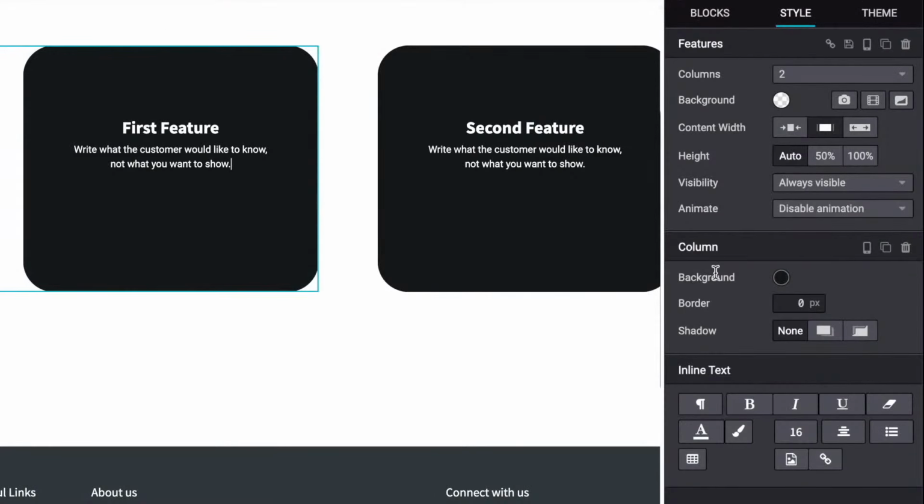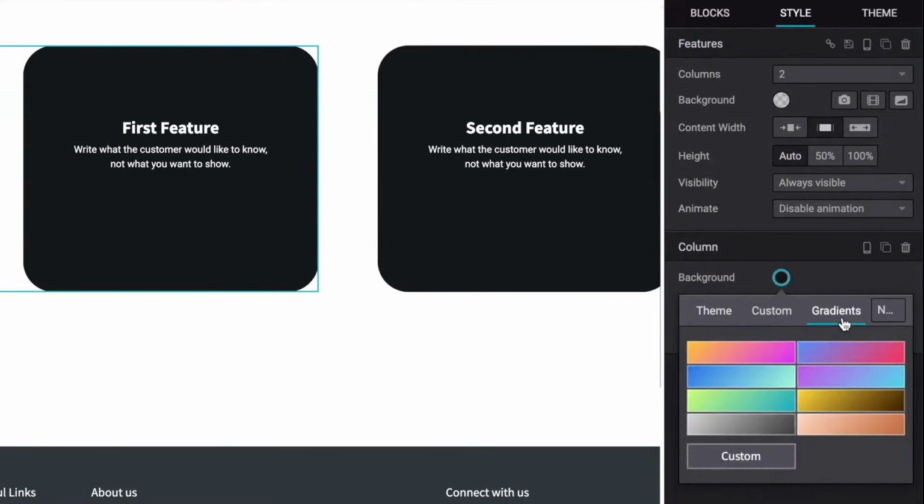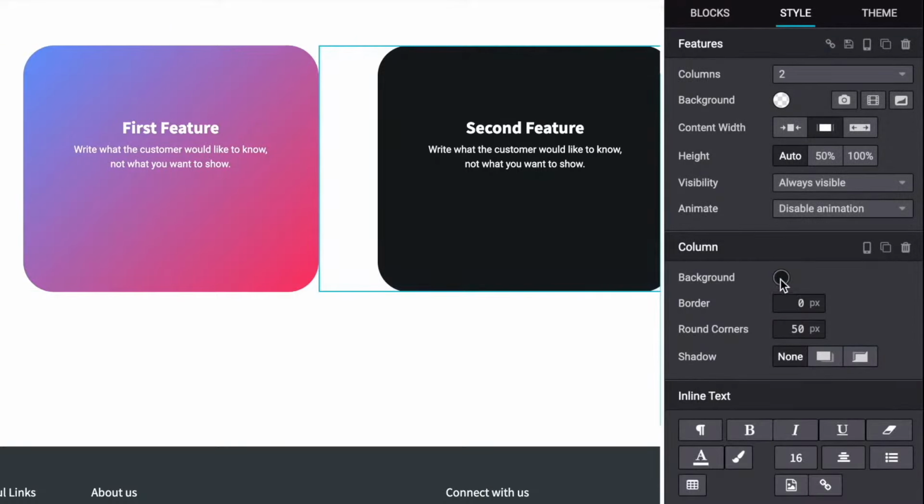Gradients are not only exclusive for text. You can also design beautiful blocks by applying the same actions on backgrounds.